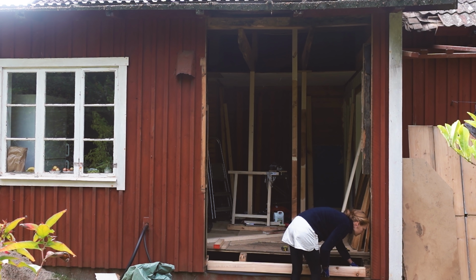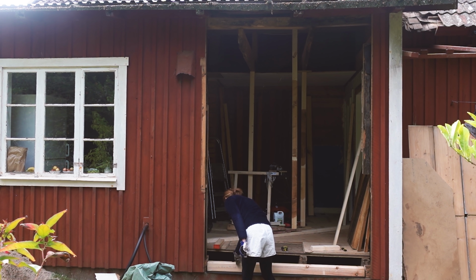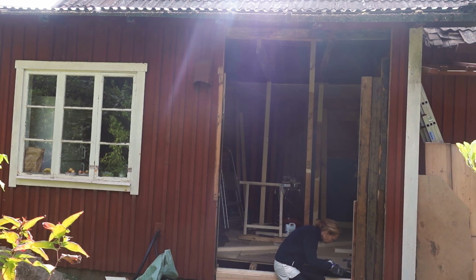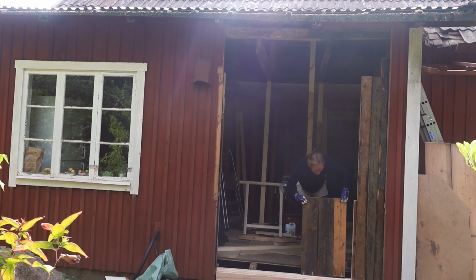We replaced everything that we could, all of the beams and the walls, and I treated the remaining wood against rot. Luckily, because I had taken out the internal wall, I was able to reuse that wood to remake the exterior wall in the same way that it had been built originally.